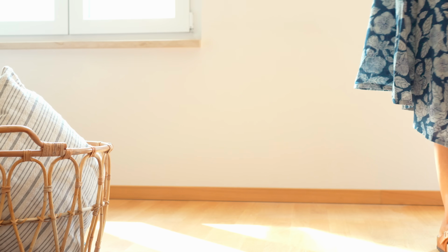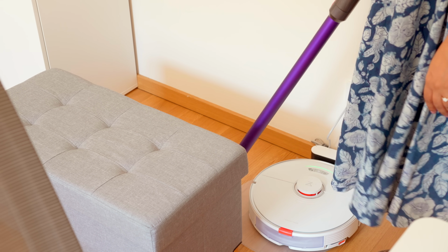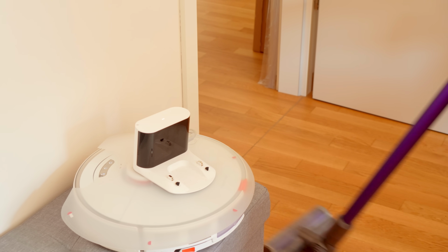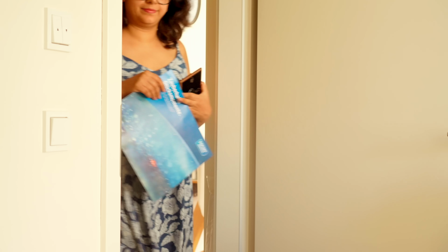If you're wondering how to make small modifications to make a stay comfortable for your guests, then come along with me and keep watching this video. I'm first moving the bench inside to use it as a base to display some things.